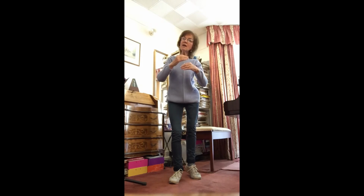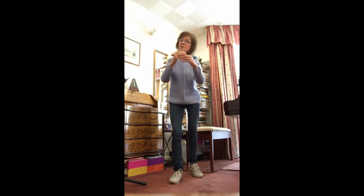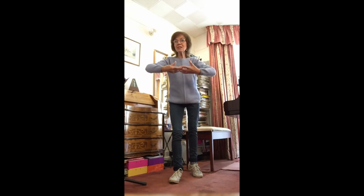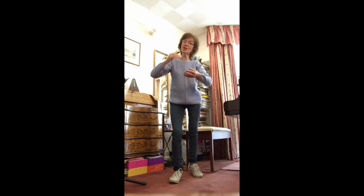Between these registers, we have a little group of notes, usually, which are nicknamed the break. The break is caused by the fact that if you try to sing from the bottom of a scale up, you'll find there become a few notes that really don't sound very good. And that is because you have got to be lifting, blending those registers. You've got to be thinking more into the register above.